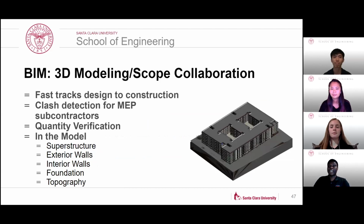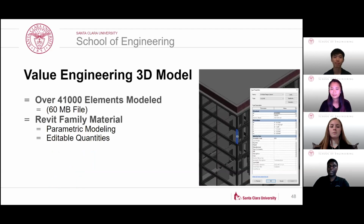BIM modeling allows our design team to effectively expedite construction, as well as limit the amount of clashes between scope. In the model we have here, we see the superstructure, exterior walls, interior walls, foundation, topography, and other amenities that will be included within the full report. Over 41,000 elements were modeled in this project file, with each item containing editable parameters, often called parametric modeling. Parametric modeling through Revit's comprehensive family system allows for great control over scope changes and clash identification.